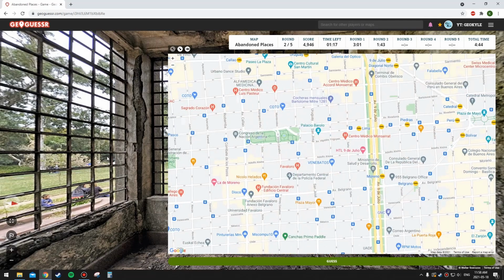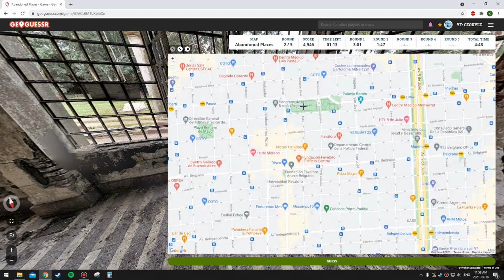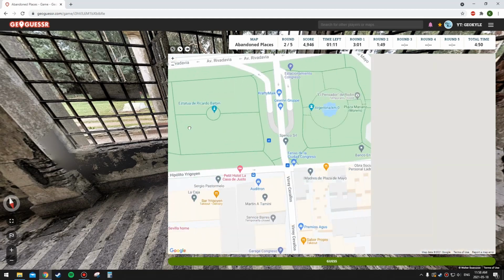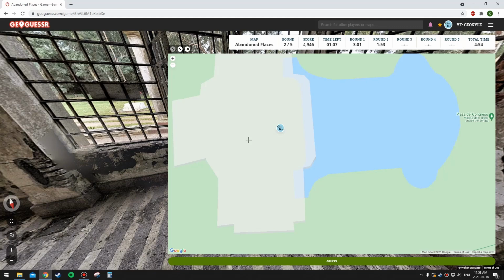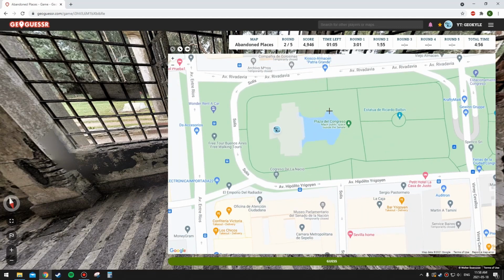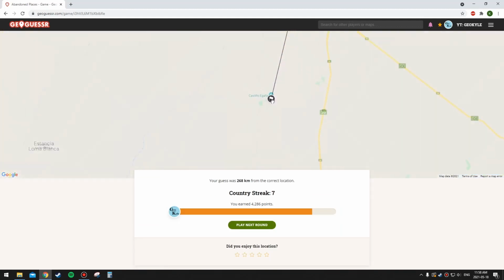So let's see. We do have a bit of a park though. That's the thing that might kind of narrow it down. I wonder if it is a park building that's been abandoned, like this perhaps. We don't have a lake though, but maybe on this side, because this doesn't actually show up as any business or anything. So let's go there. Okay, what the hell?